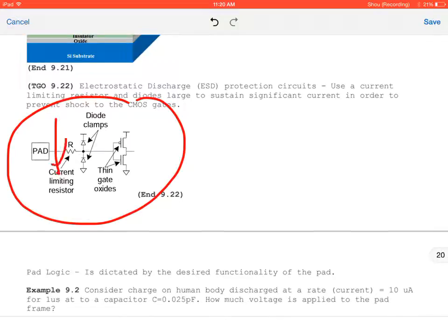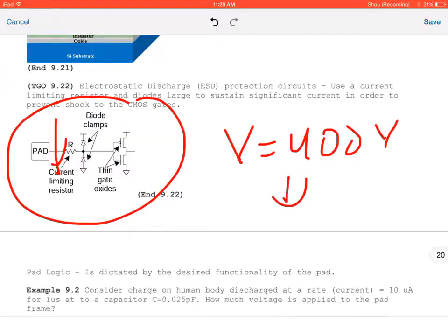So you have a very strong limiting resistor. You have some sort of voltage, right? Let's say you get 400 volts. What you want to do is limit the current by dissipating that voltage in the resistor before it ever gets into your circuitry. Right? That and the diode clamps, that's what's going to work here.